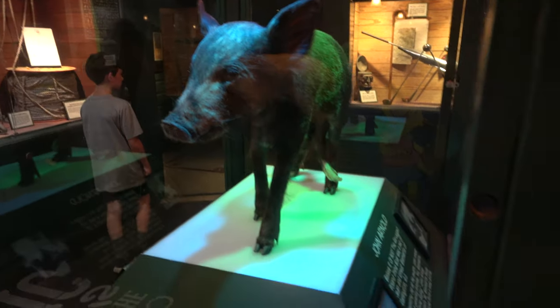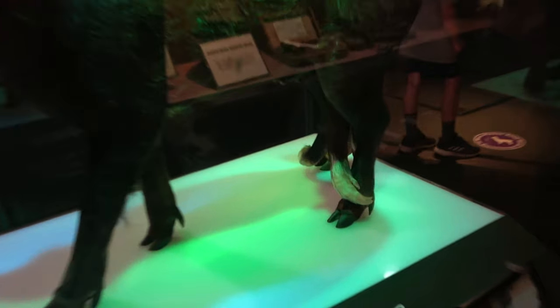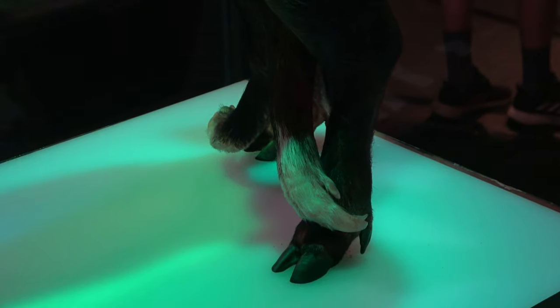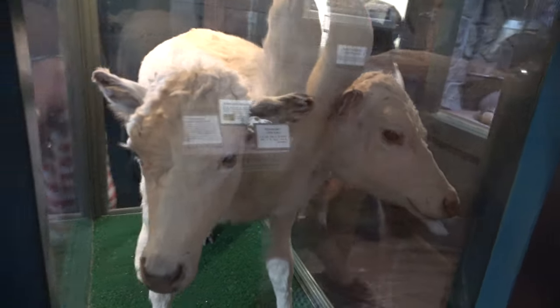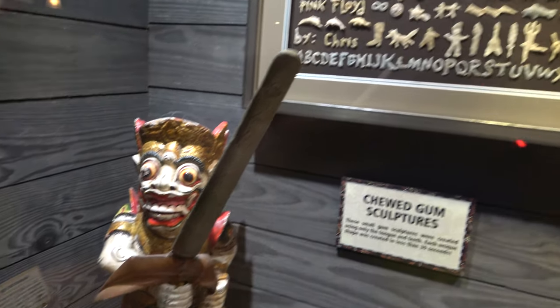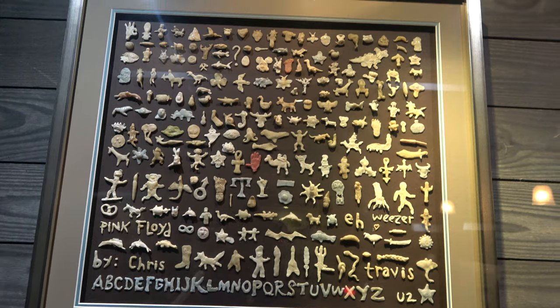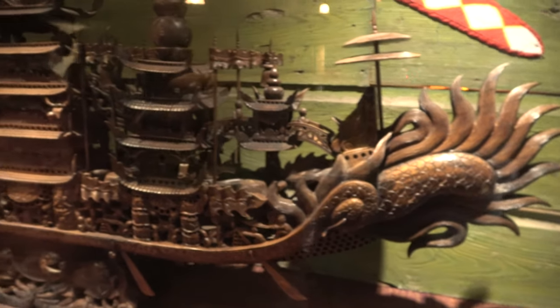Hanging out over here is John Arnold, who's a six-legged pig. This one's all kinds of weird. It's a cow with two heads and legs on top. Fun collection here. All these sculptures are made out of chewing gum. Probably one of the prettier things in the museum.